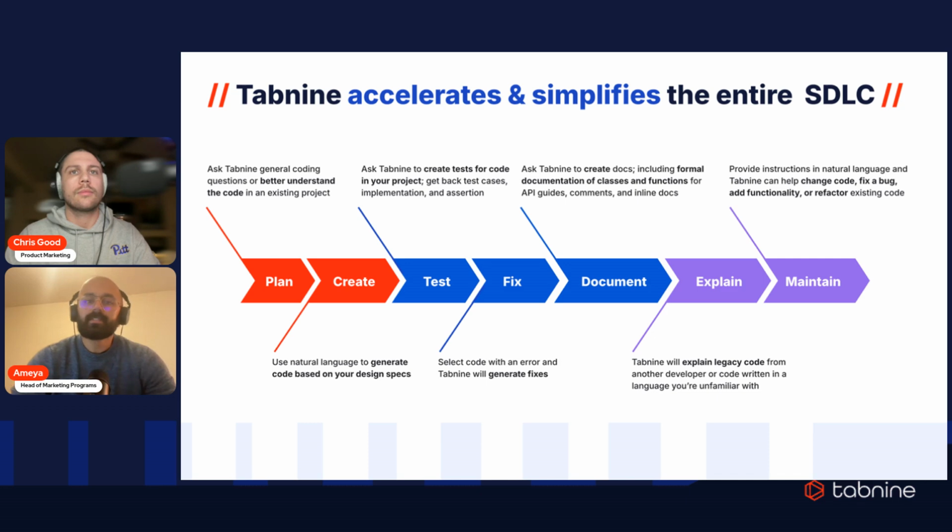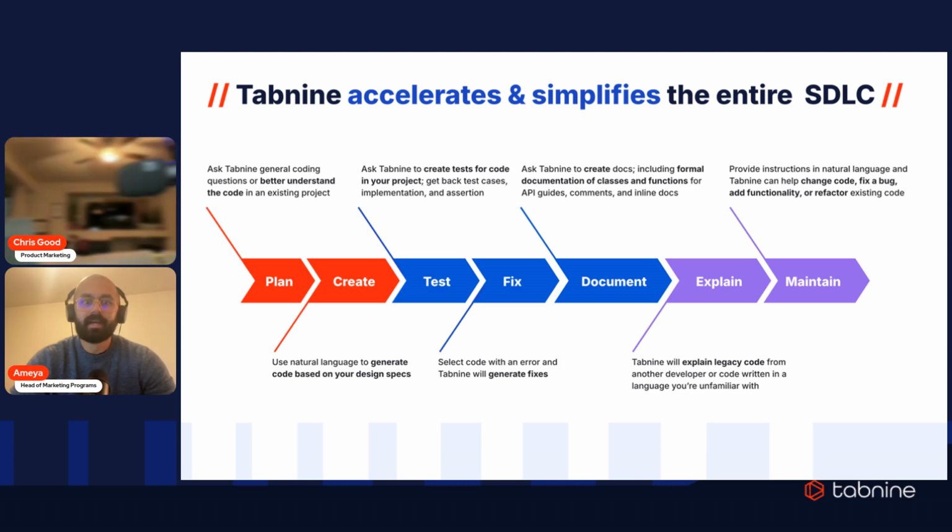So overall, Tabnine is going to keep your developers in flow, letting them execute every single step of the SDLC without having to leave their IDE. And there's many ways to interact with Tabnine, which Chris is going to show you in our demo. But at a high level, there's two ways to accelerate your SDLC with Tabnine: code completions and interacting with a set of AI chat agents to execute specific tasks. So starting from the left, going to the right with the software development lifecycle, let's start with planning.